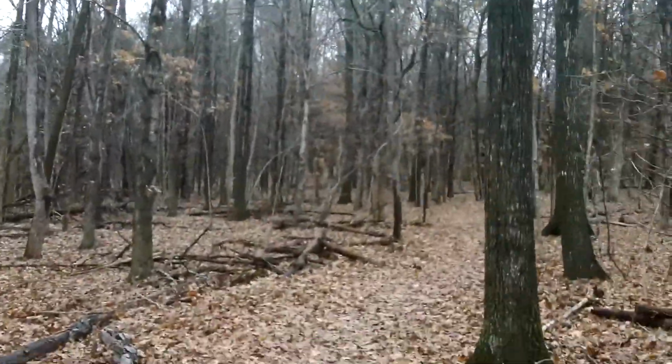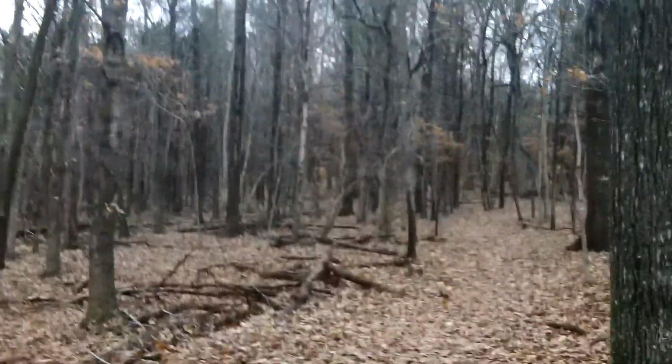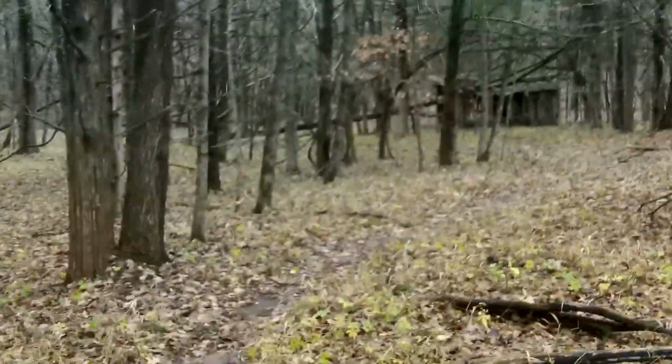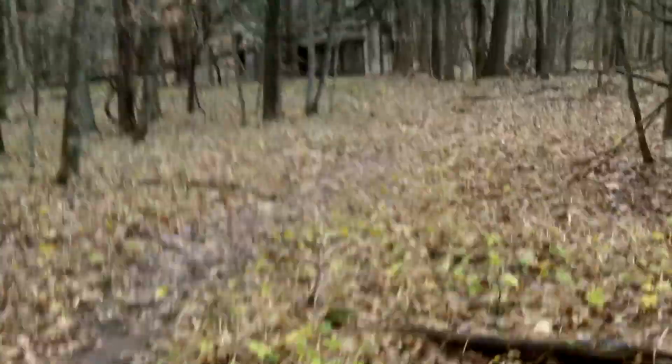Would have been a nice trophy for a hunter, though. Nice. And just after you turn away from the river is about the halfway point. There's this little side trail coming down here to this cool little old abandoned shack.